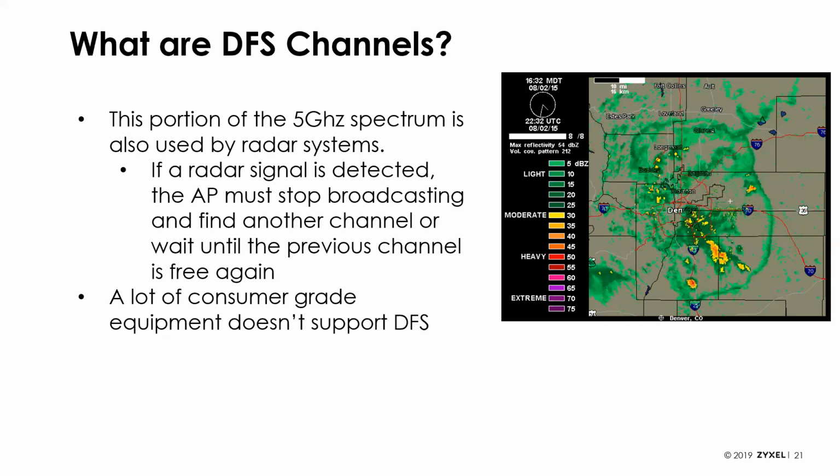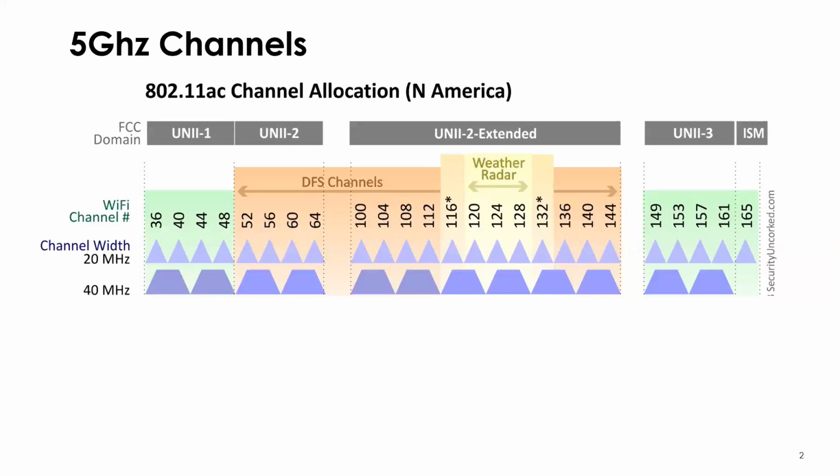So for those two reasons, a lot of you out there have decided, I don't want to support DFS channels because it causes my customers to complain, because when they're bringing their own device from home, it can't connect to some of the access points depending on where they are in the building. And because my users are complaining that they were temporarily thrown off a voice call or something like that using Wi-Fi.